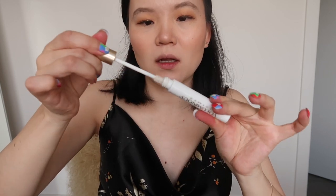On to lashes, I have my Shu Uemura Lash Curler. This is the current lash combo. I have my L'Oreal Voluminous Primer. This actually is a white colored primer. I think I'm almost done with it. I just find that applying this before mascara basically serves as an extra layer of volume.